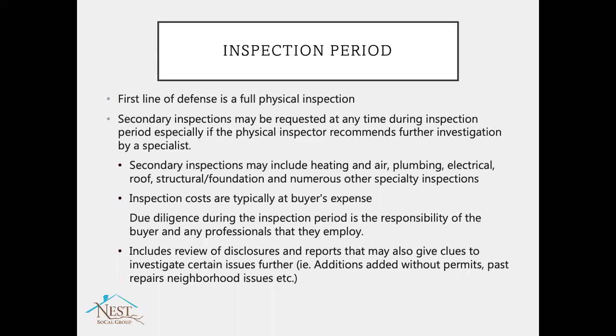So those are things that you do during what we call an inspection period. An inspection period can be anywhere between, I've seen them as short as 3 days, which I don't recommend, to 17 days, which is the default that we have for the park.